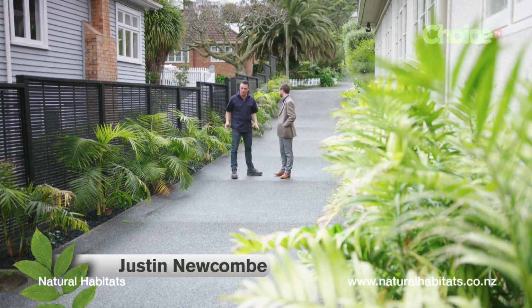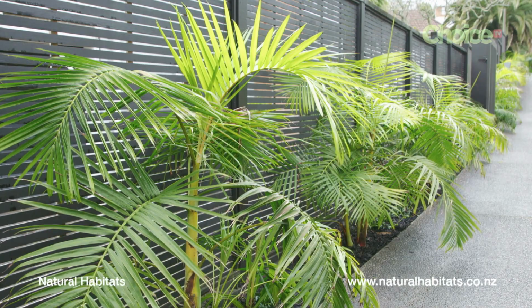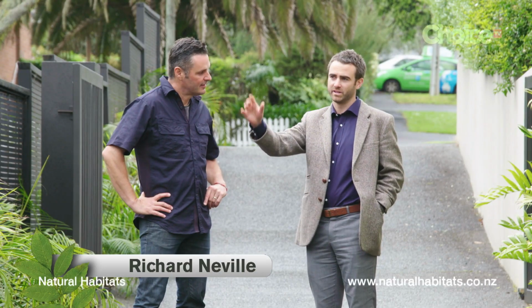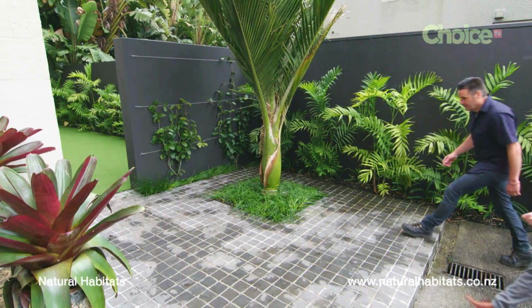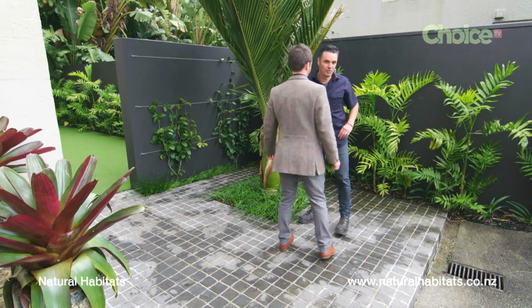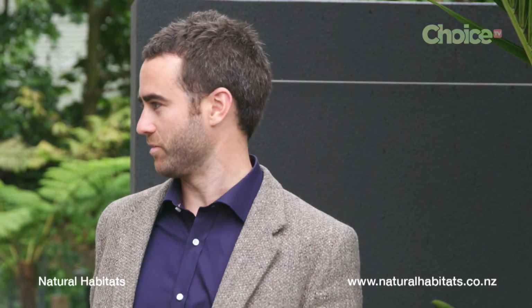I love the linear style as well, so you're going to have this lovely kind of canopy in the future. That's right, in time the dypsis will grow up, give you a greater sense of privacy, and will be a nice green corridor. Well, this is a beautiful entrance, Richard. What's the story behind it? Part of that was a change in materiality, gives you a really nice sense of arrival, adds value to the front of the property, and it's a key focal point from the top of the drive.